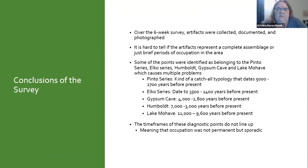So the conclusion: her survey was 6 weeks. She documented, collected, and photographed everything that she found. It was hard for her to figure out if the assemblages were just brief periods of occupation or a continuous occupation, especially because a lot of the points do not overlap all that closely in years. The Pintos is kind of a catch-all, then the Elkos, Gypsum. It's kind of all over the place when it comes to dating of these points. Some overlap, some don't.